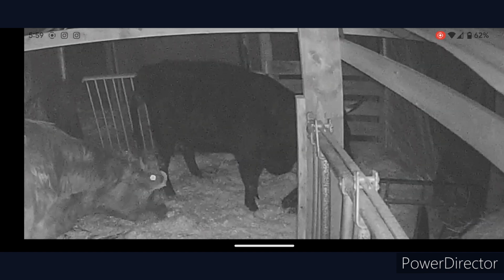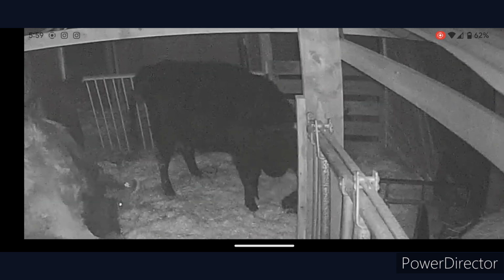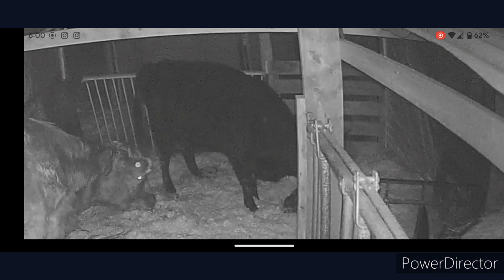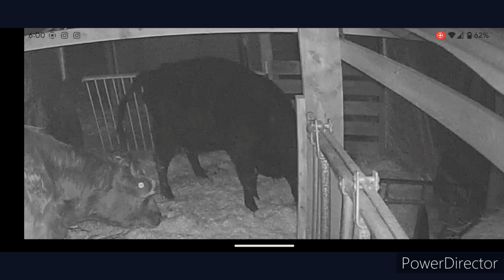Tinkerbell is very curious about the new arrival. Horns is not so sure she wants her around. We left Tinkerbell in with Horns because they don't do well separated. We have tried to separate them before, so we thought it would be a little better and less stressful if we just left them together for now.